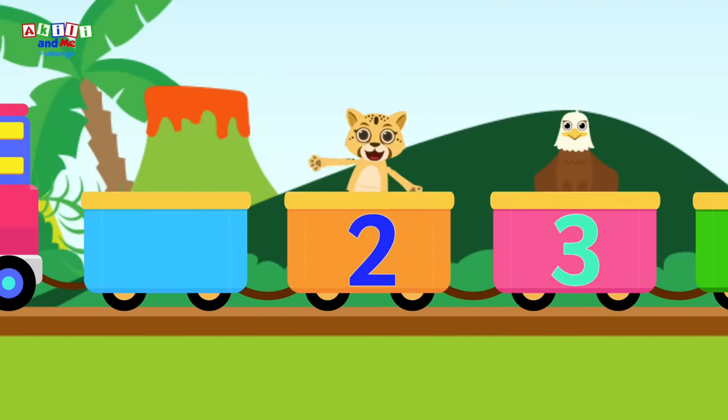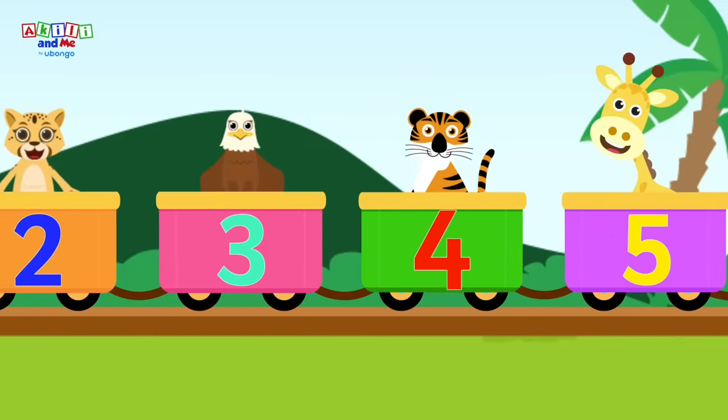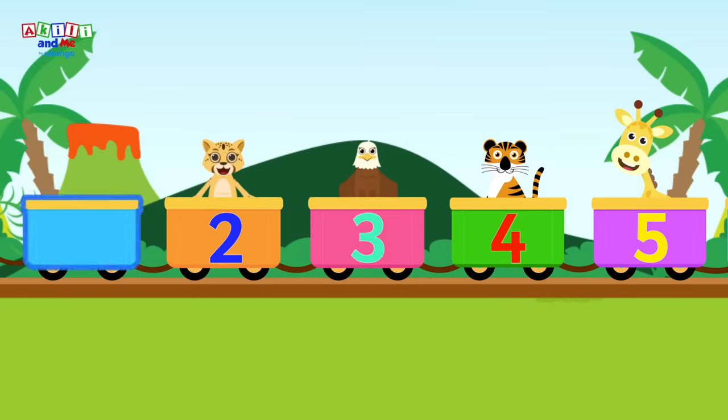Now it's your turn. Let's try this. 2, 3, 4, 5. There is a number missing here. What number is missing? Let's count from the beginning to find out. 1. Yes, you're right. Number 1 was missing.